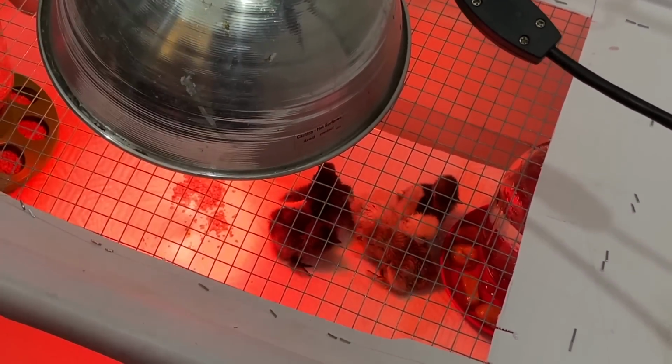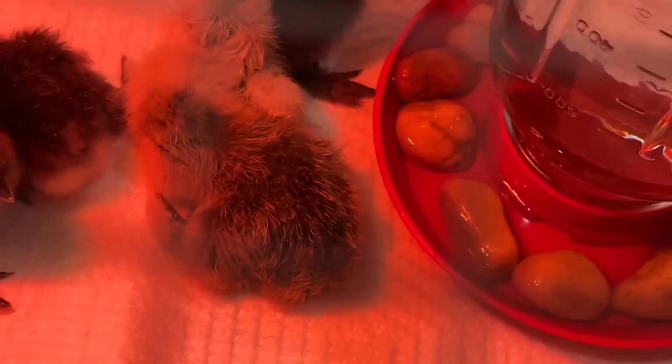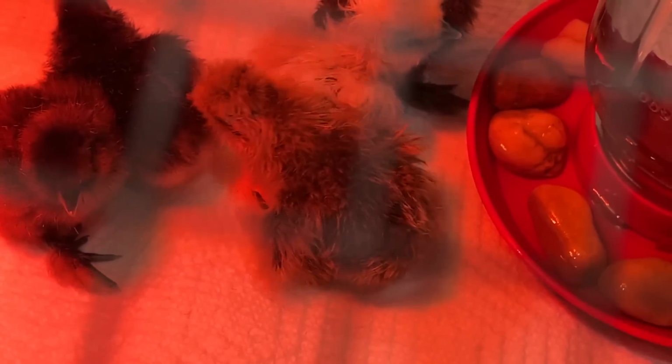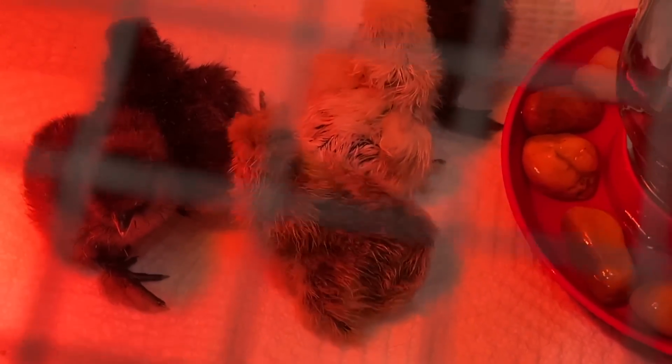You see his wings already. That's why we put the rocks in there, so they won't drown, right? You put the rocks in there, and it keeps them from getting in the water, and it does make them curious too, so it does two parts. Oh my goodness, look at the little black one. I think he was hatched first. Yes, that's the first one I saw anyway. You can see how he's completely dried out.